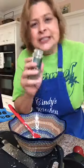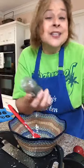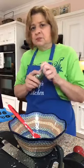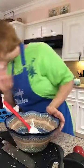Tarragon is supposed to smell like licorice or anise. I'm just not smelling it, and this isn't that old, but whatever. HEB here in Houston has a really good tarragon chicken salad. Okay, so we have that in there. What else do I need to do?